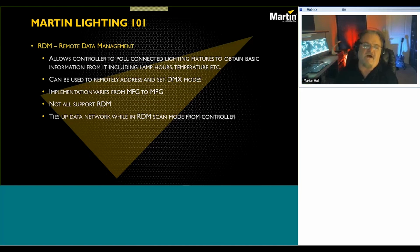It also ties up the console output. So if you're running an RDM scan to figure out what fixtures are on in your lighting system, you need to make sure you turn it off. Trust me, I've learned that the hard way.